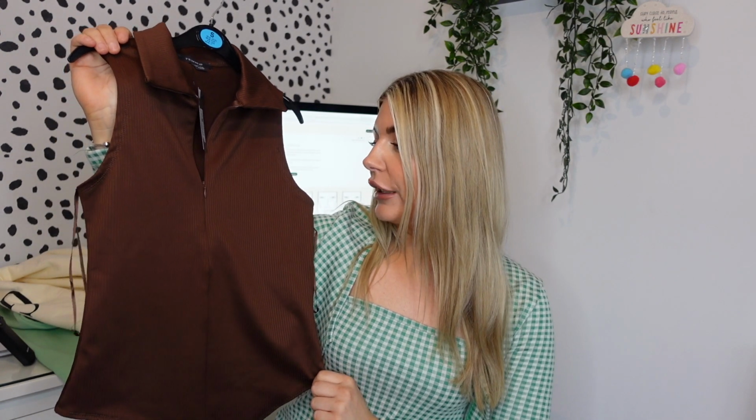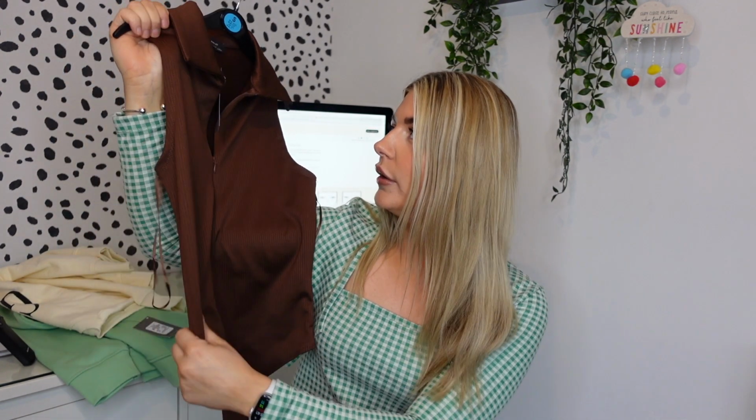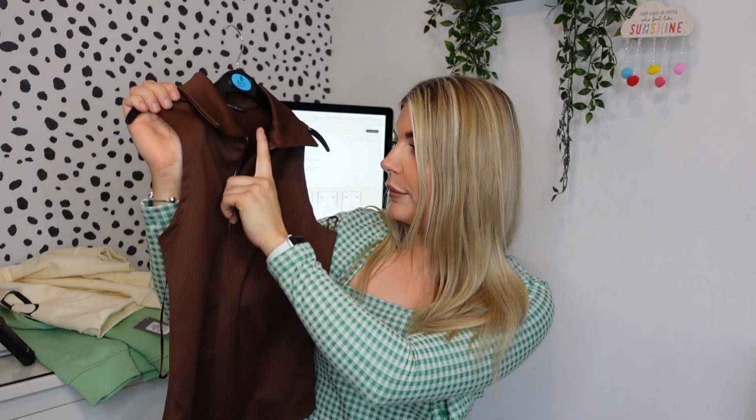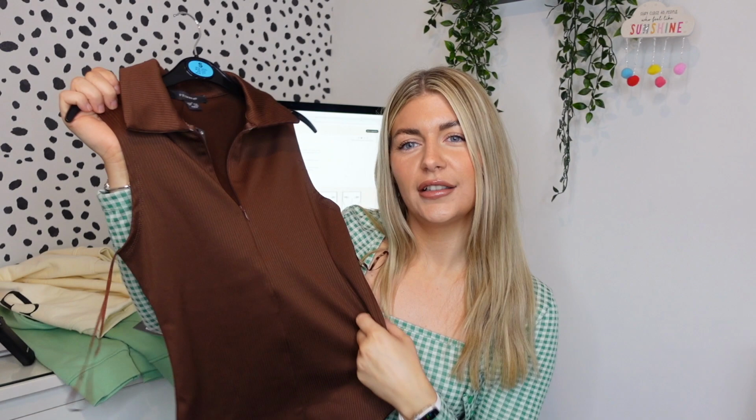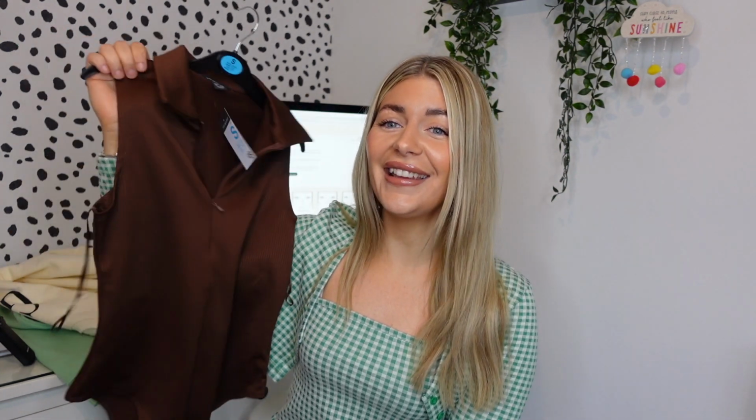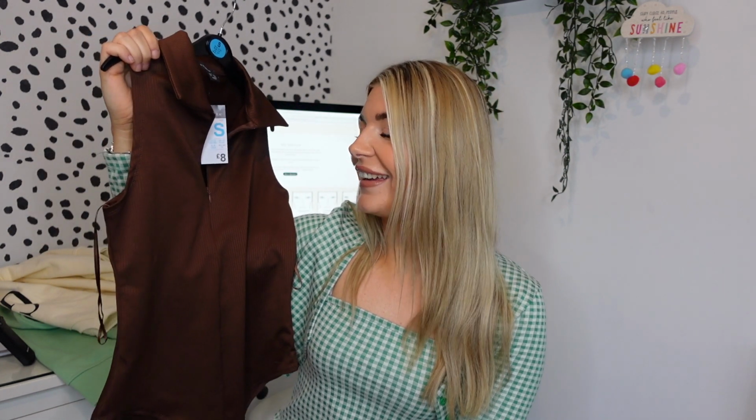And the colour, like, this colour is so in at the minute. This cute brown bodysuit, which is like a ribbed material, and it's quite thick, and even the collar's quite thick as well. And I like that it zips up and down, because then you can dress it up or dress it down, you know. So that was £8.